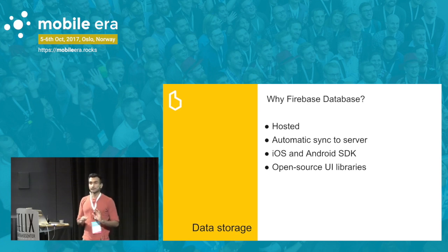Which is great. It's good and bad. It means it's a little bit opaque, and when performance is a bit terrible, sometimes you just have to deal with it or find creative ways around it. But most of the time, it's a really good thing.